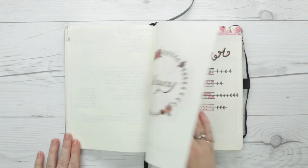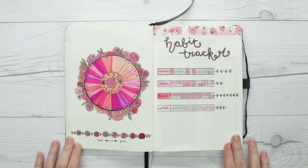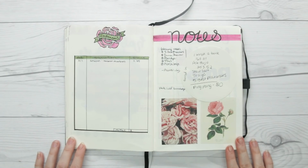This is probably my favorite mood tracker and habit tracker that I've ever made. I love all the colors, all the flowers. I really love the habit tracker and all the little boxes. I don't know, everything about this I thought came together so beautifully. My expenses and my notes page are pretty standard. I didn't really do a good job of tracking my expenses this month. I did a pretty terrible job, as you can see.